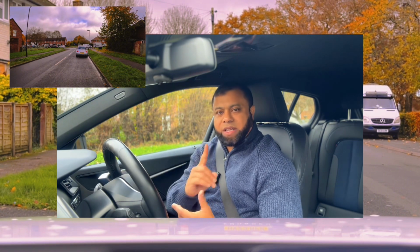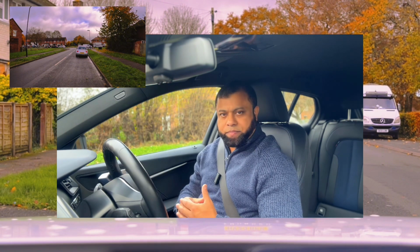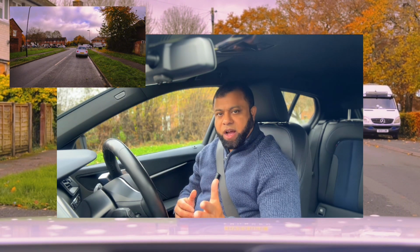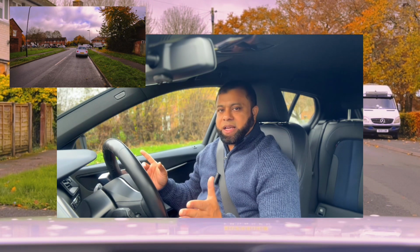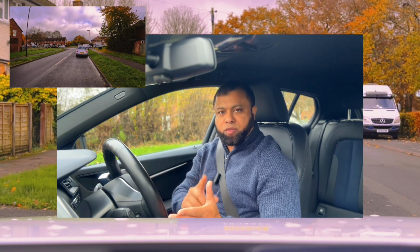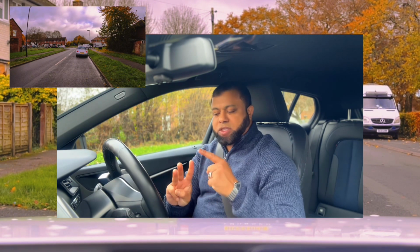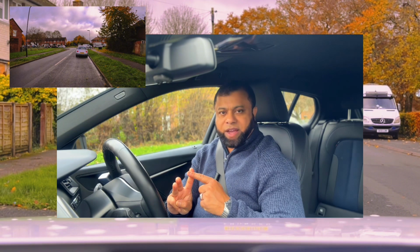Now, when I say the right gap, it means you go to a junction and there's a car coming. If you go in front of that car, as long as that car is not slowing down for you, stopping or changing direction because of you, that's fine. If they do any of those three, so if they slow down for you, that would be a fail. If they need to stop for you, that would be a fail.